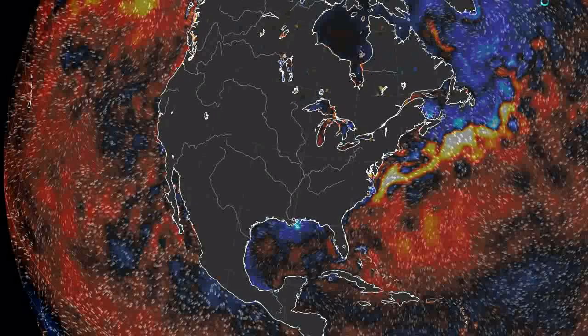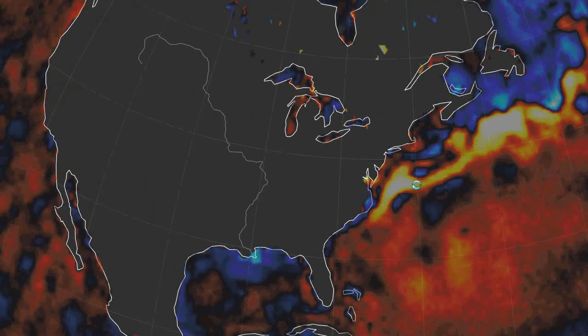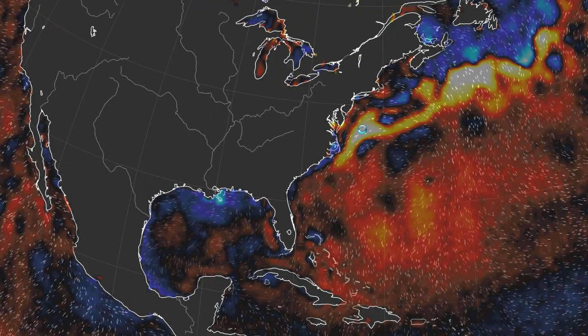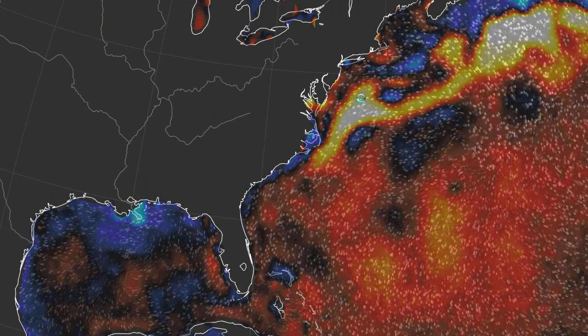We're going to look at the models in a minute. Before we go to the models, I'm going to once again explain why this is happening and why this is linked to climate change. So you can see here, let's get even closer. Look at this area of just boiling water off the east coast here.